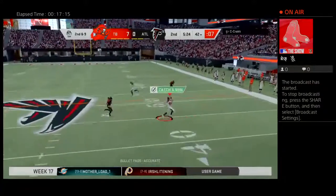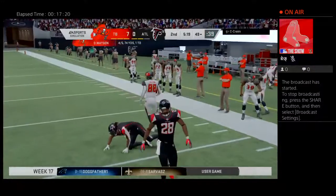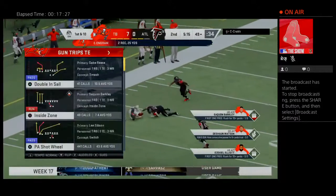On 2nd and 9, Watson. He'll complete this to Ingram at tight end. And he'll get it into enemy territory just across midfield at the 49. 9 yards to pick up there, and it's a first down.